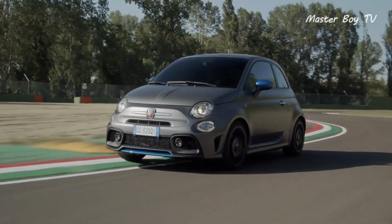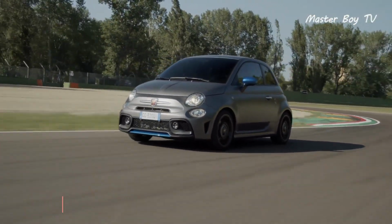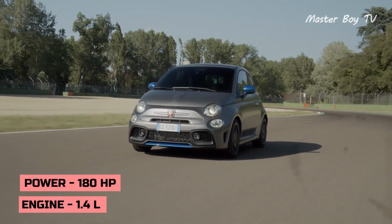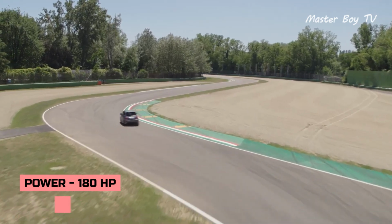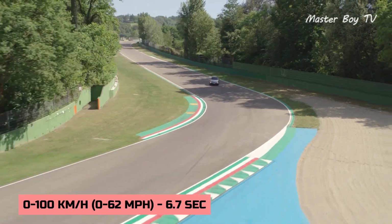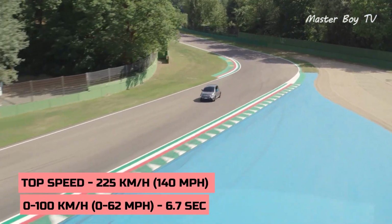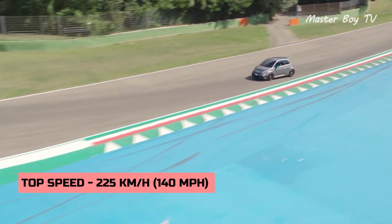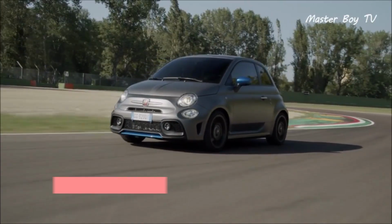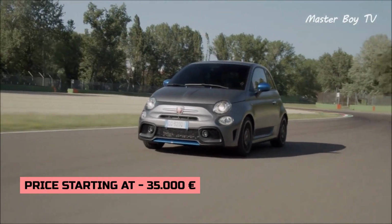The Italian hot hatch is fitted with a rear-mounted 1.4-liter engine, delivering 180 horsepower that is ample to clock 0 to 100 km per hour in just 6.7 seconds and to hit 225 km per hour. However, a striking combo of looks and power comes at a rather steep cost of €35,000.